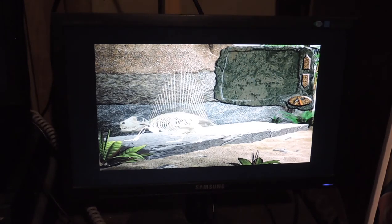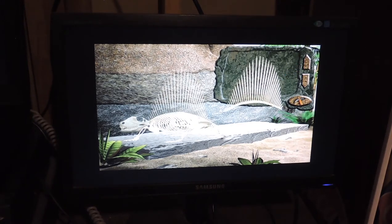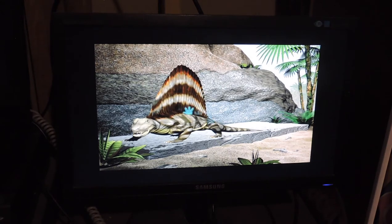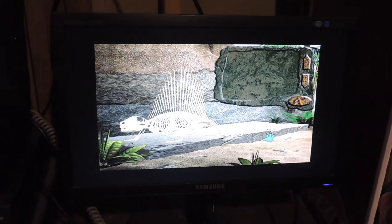Yeah, it's basically a creature that existed before the dinosaurs did. Super job! That should be in a museum. Should. Dimetrodon was from the Permian era, just before the dinosaurs. Dimetrodon, once again, is not a dinosaur.